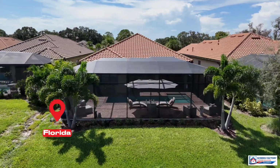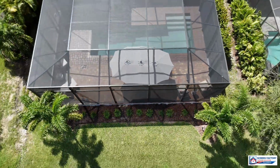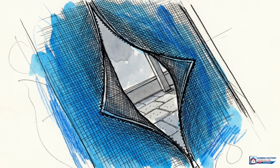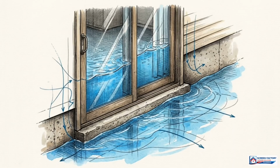When a major storm hits the Florida coast, your pool enclosure is on the front lines. As this aerial shows, these structures are often completely flattened by a direct hit. Once the screens are breached, your home loses its primary barrier against the elements. Within hours, pests can move in, and wind-driven water has a clear path toward your foundation.